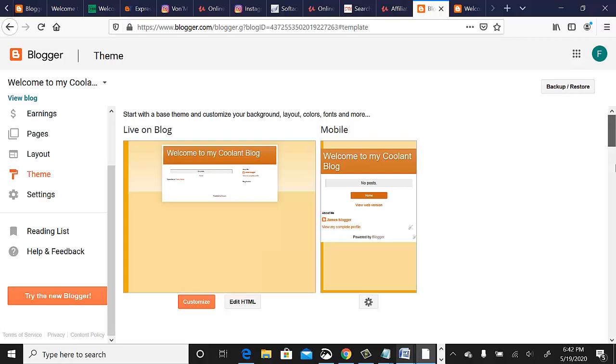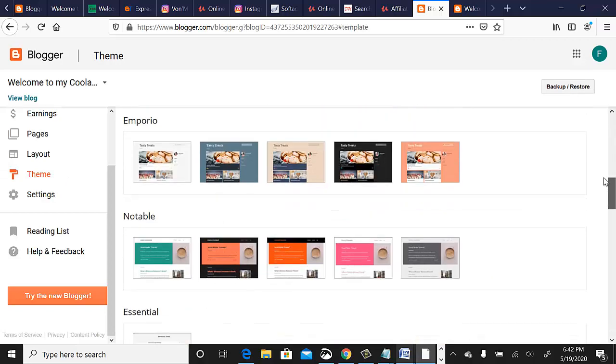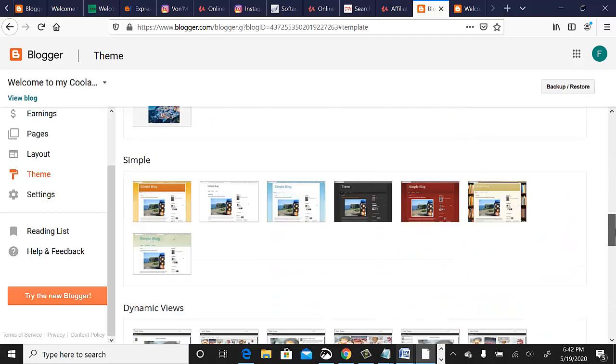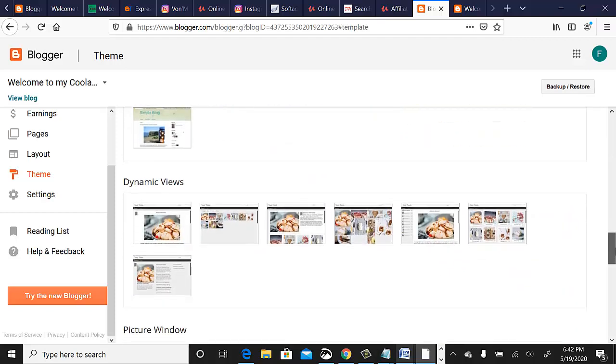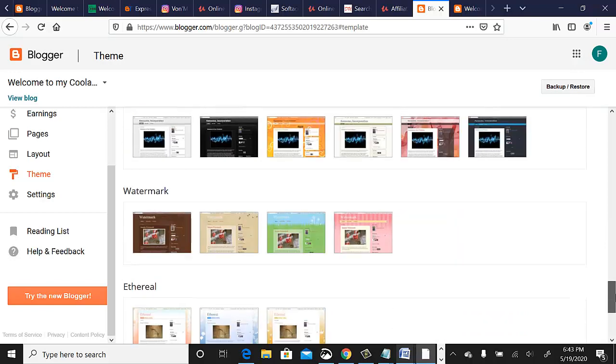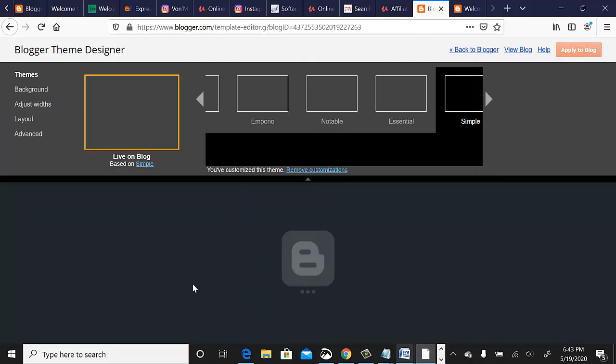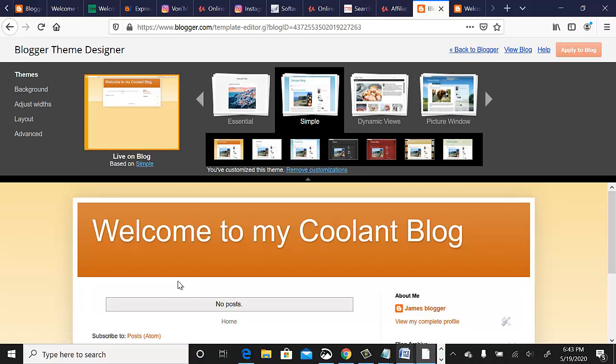Now from theme, you can choose any other theme that you like. There are different types of themes here that you can select, you can choose anyone. And if you want to customize this theme you've selected, you can easily come to customize. You click on customize, and from customize, you can change the background of the text and adjust the font type, the font size. So how do you do it?